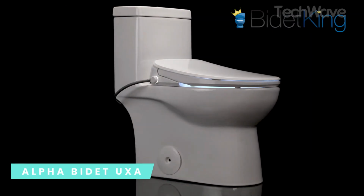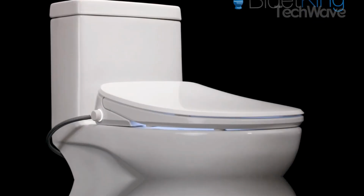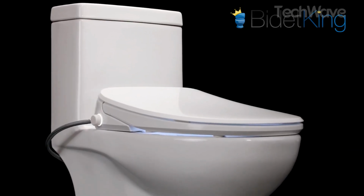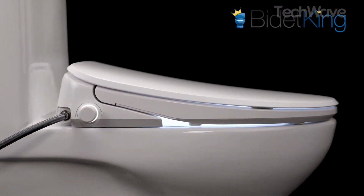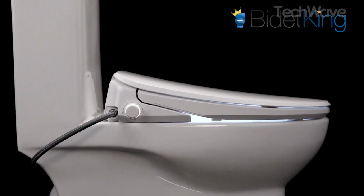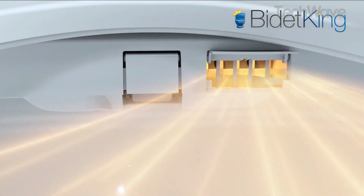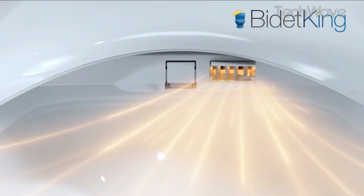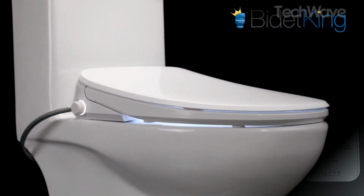Alpha Bidet UXA Pearl Auto Bidet Toilet Seat. The motorized lid opens when you approach and gently closes as you leave, creating a completely hands-free experience. Enjoy endless warm water thanks to its energy-efficient tankless ceramic core heater, ensuring no uncomfortable temperature dips. The arced stainless steel nozzle minimizes splashback for superior hygiene, while a built-in deodorizer keeps your bathroom fresh.